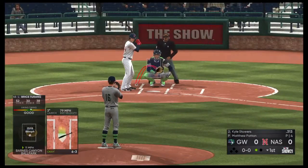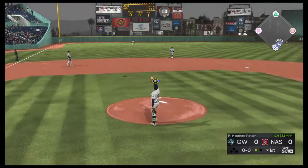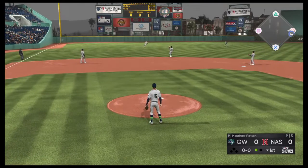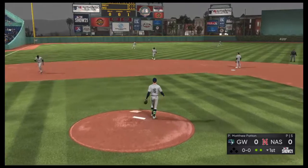Now it'll be Kyle Stowers, ready to deliver. Here comes the first pitch. That's lifted the other way out to left. Marino comes on now and puts it away for the second out of the inning.